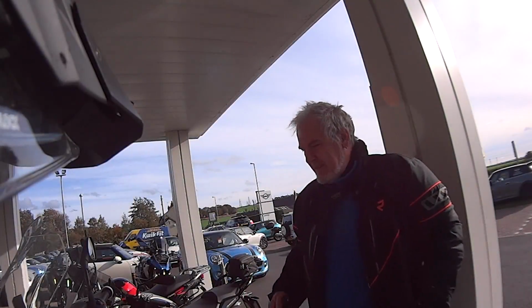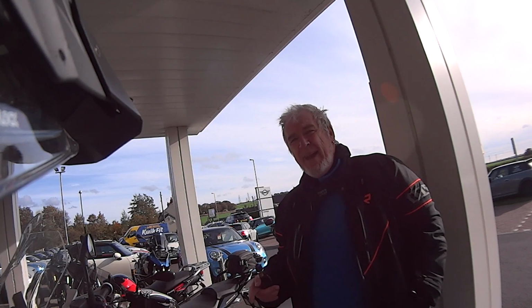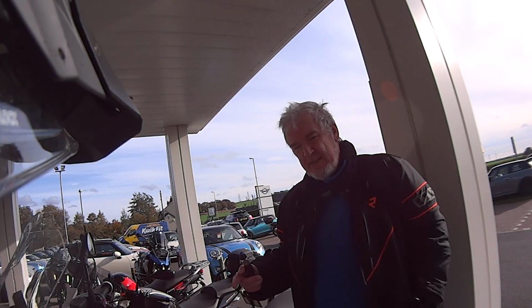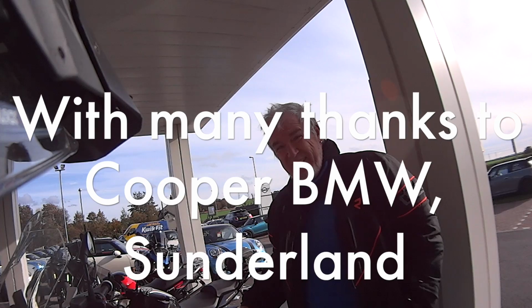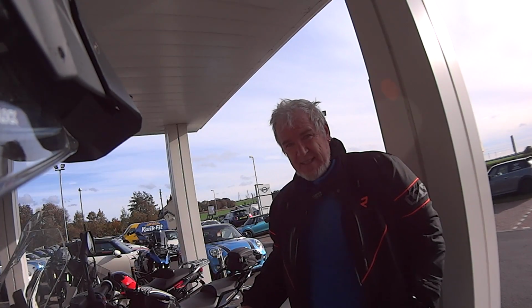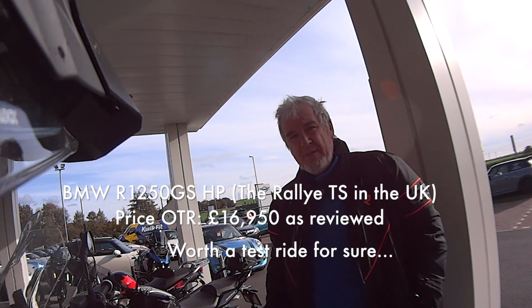So there you are. I've ridden the R1250 GS HP version, and I've got to say it's a halfway house between the GS standard, if you like, and the GSA, with the GSA style pegs and the frame protectors on it. The seat, it turns out, is slightly lower compared to the GSA standard seat, or the GS standard seat. I'm going to try one on my bike. It's altogether an absolute delight.